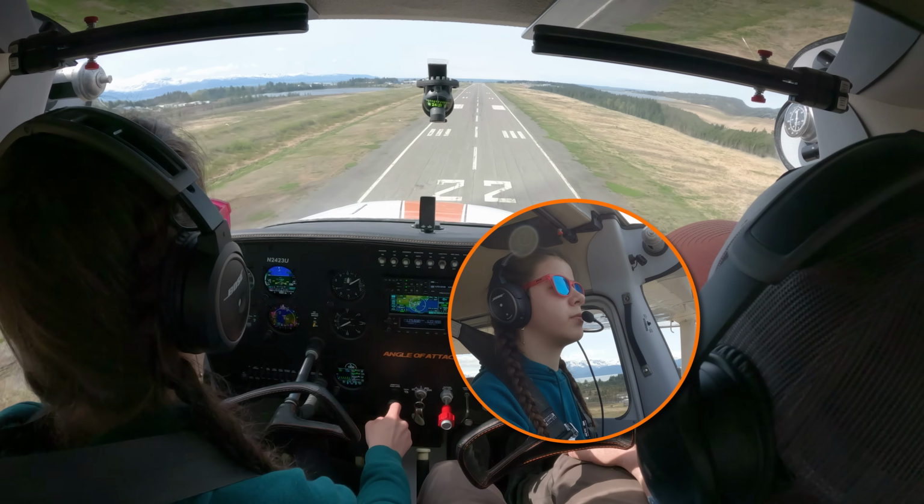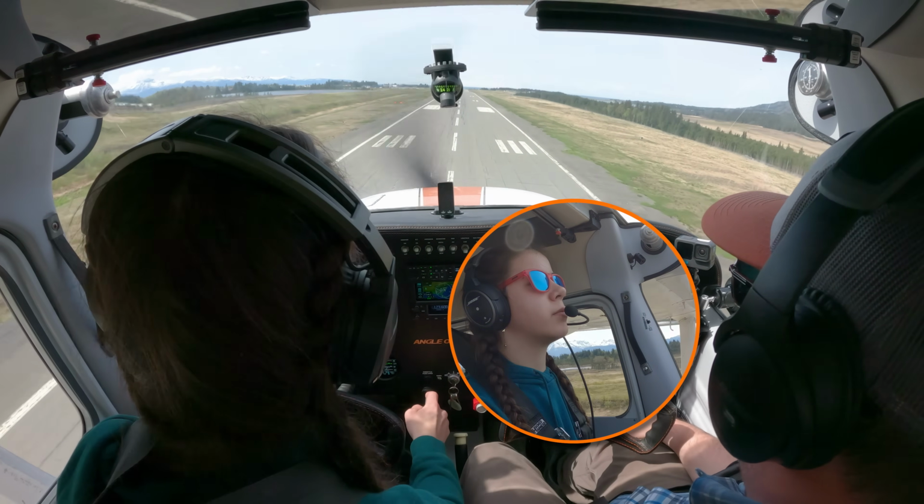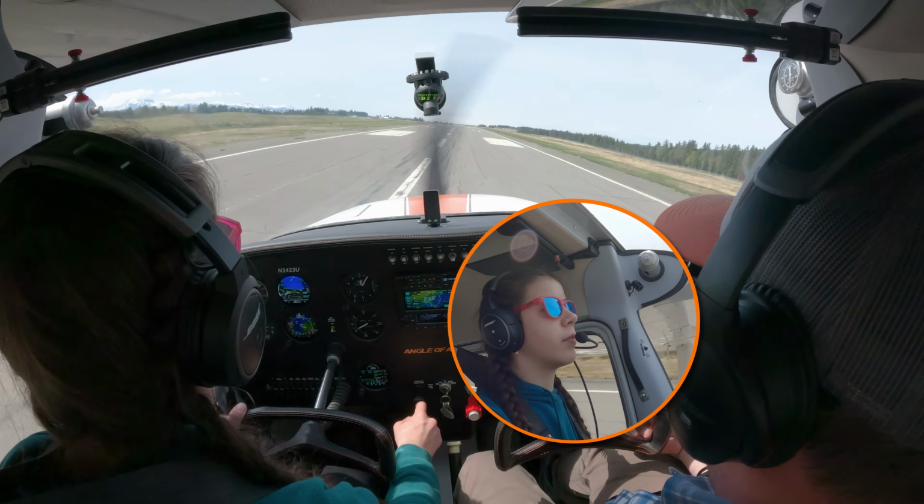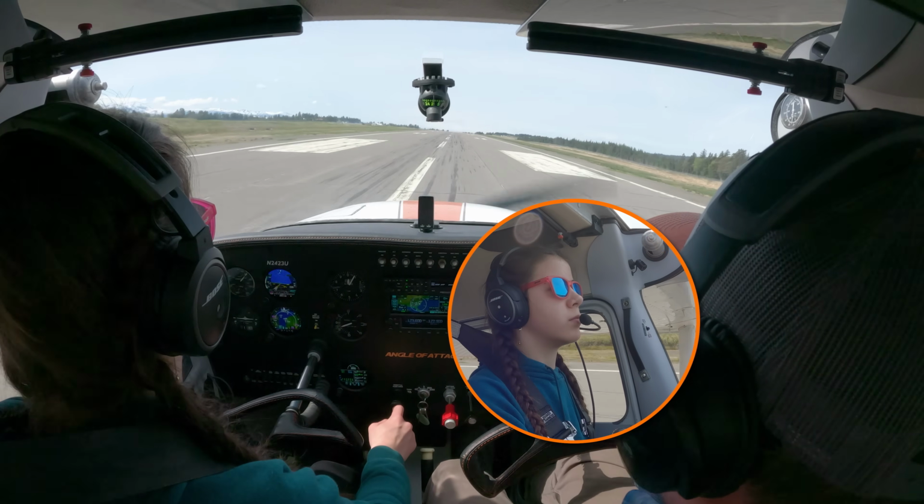Little less power. Flying on the straight in, runway 22. All the power, good job. And 5 for that center line. And into the wind, yep, aileron into the wind.